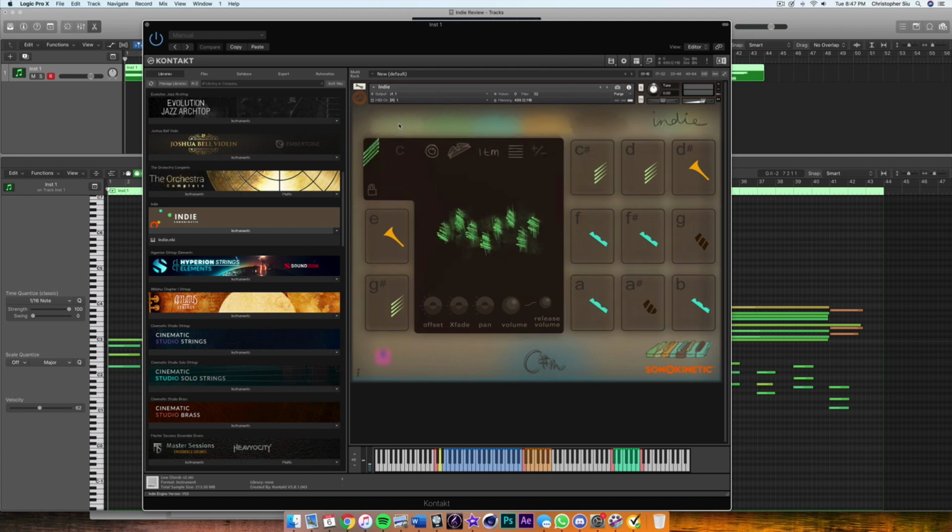Here you can see there are some different blobs at the top in different colors, and these represent the different orchestral sections that the library comes with. The first one, the light lime green, is the string quartet. Next to that we have the string ensemble, which is a different color. The blue section is the woodwinds, the orange is the horns, the brass, and finally the brown is the melodic percussion, as you can see over here.